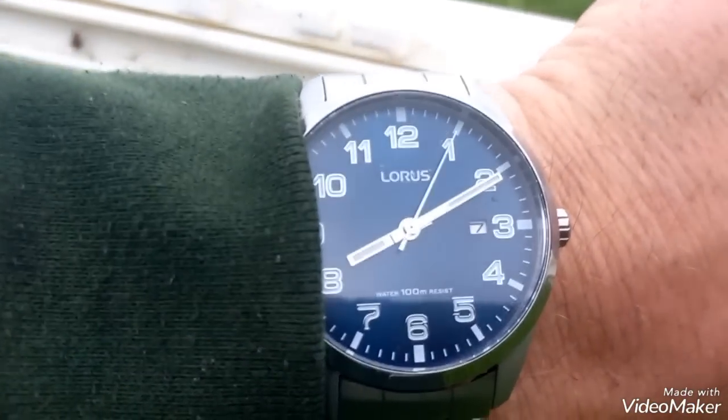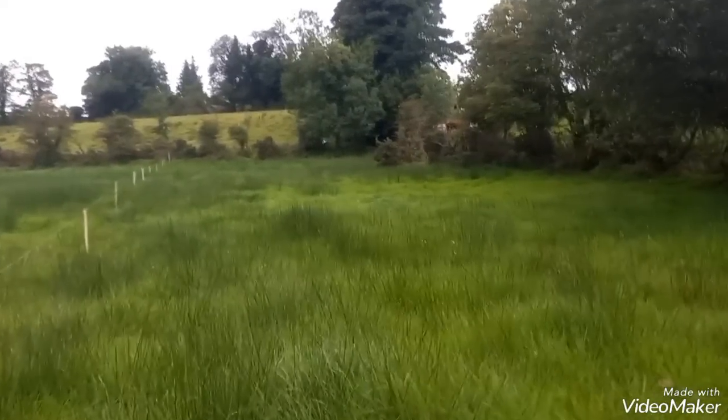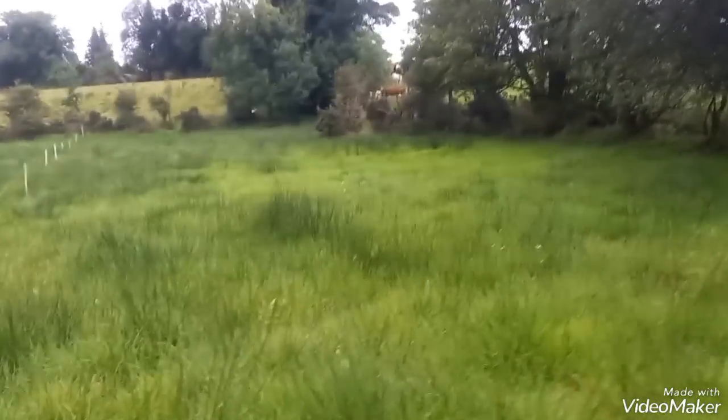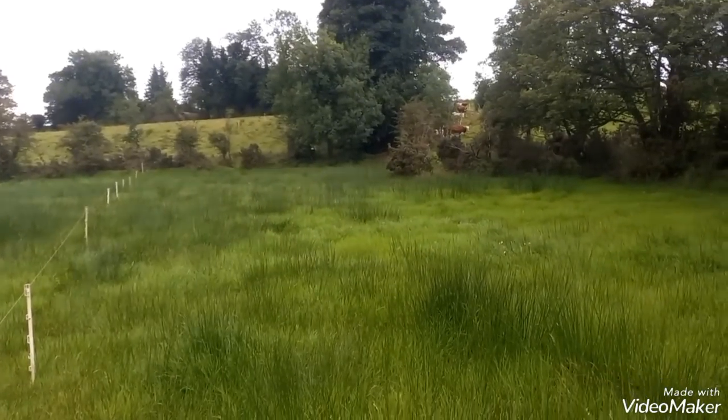So we are now the 7th. Hang on, we're out of focus. That's better. The 7th of August, it's the bank holiday Monday. Now I have just put in my fence. This is our second move of the day.